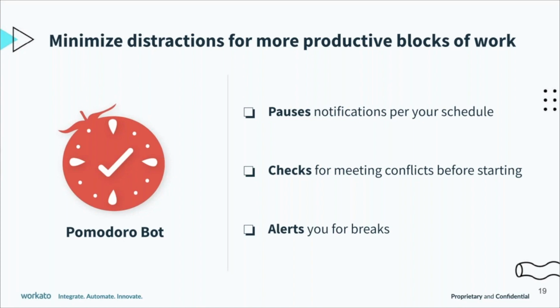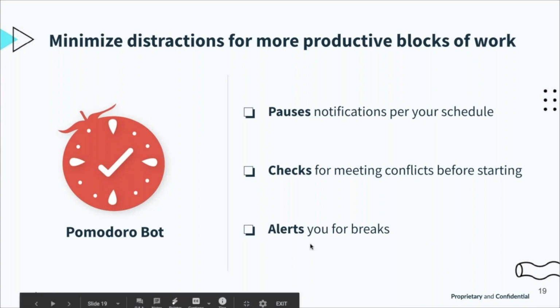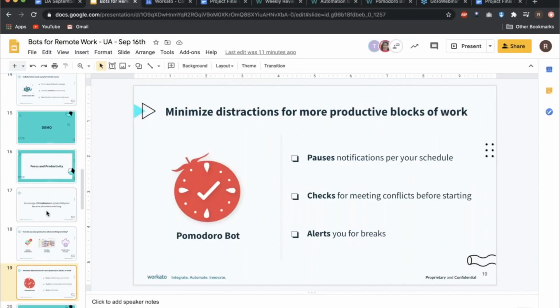And then Pomodoro Bot also connects to your calendar tool and verifies that you do not have any other meeting conflicts before starting the timer. So you can rest assured that you won't miss any meetings. And once time is up, you'll receive a notification from Pomodoro Bot letting you know that time is up and you're ready for a short break. So with that, let's dive into another demo and take a look at how this works.